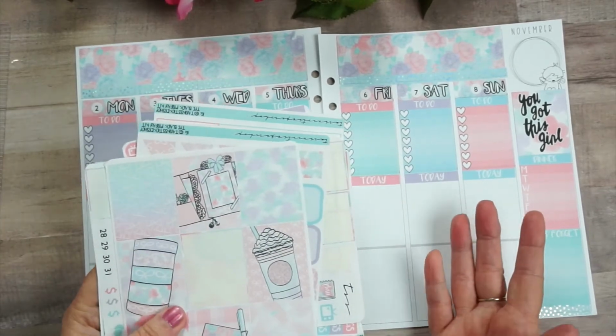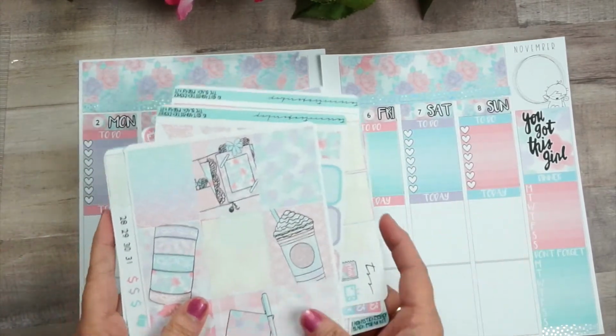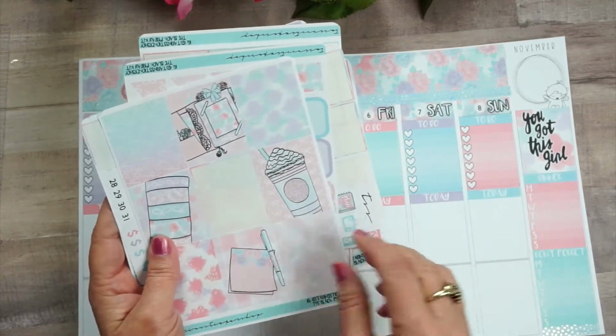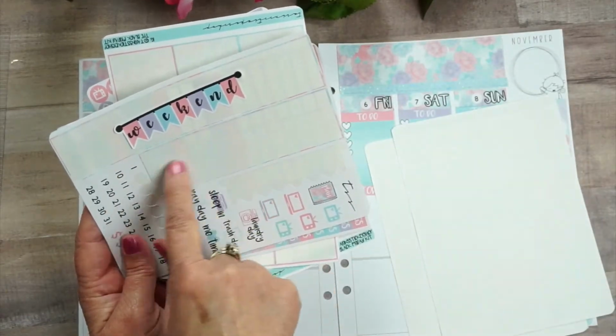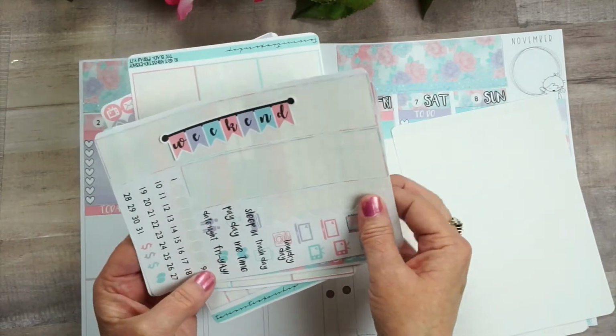Here I go again, rushing. That's my word. I've got to learn to slow down. I didn't even show y'all the whole kit. This is the full pack. This is the full box besides this one right here. She's got plenty of half boxes and quarter boxes in her kit. I've already used the bottom washi, but here's the weekend sticker, and that's where the camera died when I was trying to put that on.